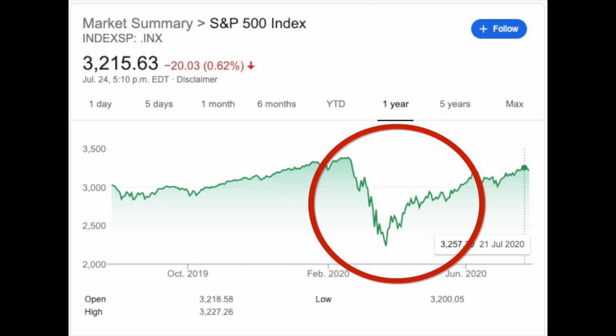Honestly speaking though, I'm just glad I'm back in the positives. With the information that we have now, I think it made sense for my portfolio to recover. I mean, the S&P 500 is basically back to normal levels since the market crashed in March, and a lot of other different stocks have climbed back up as well.